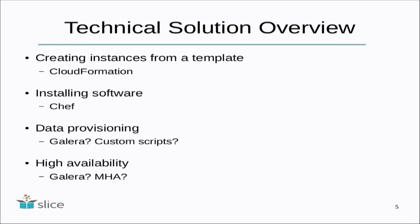Before going into more details, let's have a look at the high-level picture, so the building blocks that we will need. We want to create instances from a template. Here in the AWS Cloud, one reasonable option is to use CloudFormation. I'm not sure everybody knows CloudFormation in this room. I have a slide. The next slide is about CloudFormation. To get software provisioned on the newly created instances, we want to use Chef simply because that's the tool we are using in the company, so we already have some experience with it. So it's pretty clear.